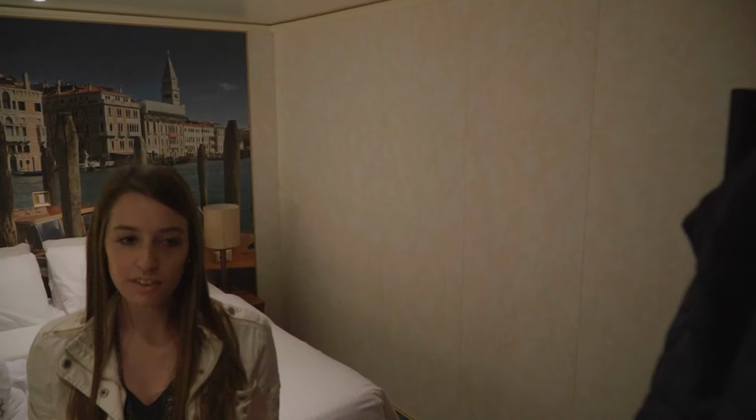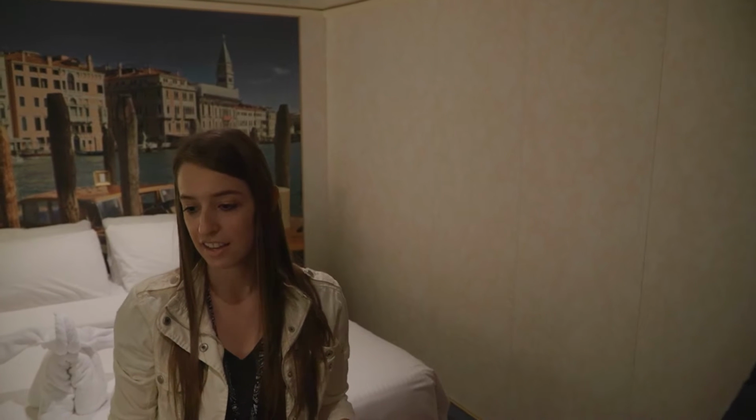So overall, this is an interior stateroom. Obviously, we don't have windows, lighting, anything like that. But I think it's well done. I feel like it's pretty spacious, and we're not spending a ton of time in here anyways. But that brings us to why we actually booked an interior stateroom.